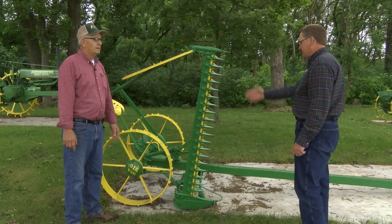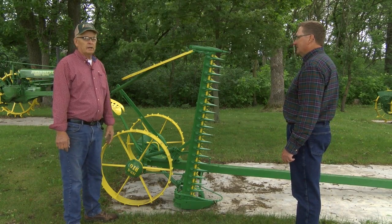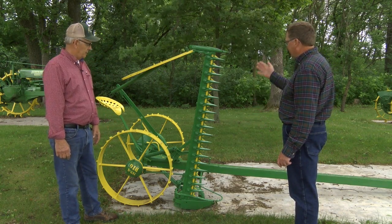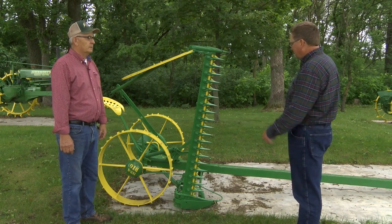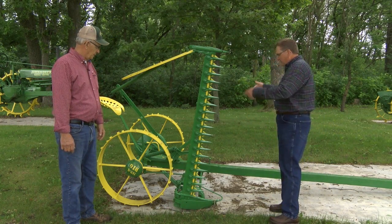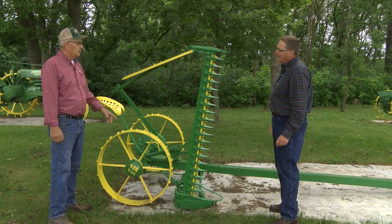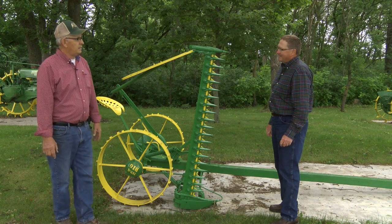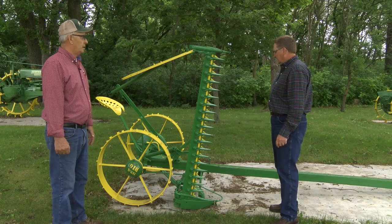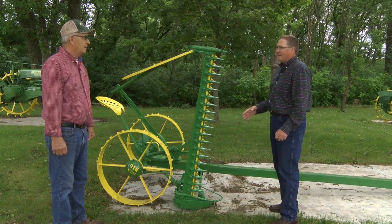Okay. You know, then that, the number 5 was a big seller for John Deere. And this would cut out, looks like maybe that's about a 5 footer, yes. And this part would drop down and wheel driven. Wheel driven. And they sat here and then they drove the horses and cut the hay. This wouldn't have been for cutting grain. This would have been just for hay. For hay. Okay. Well, let's move on and take a look at another item.